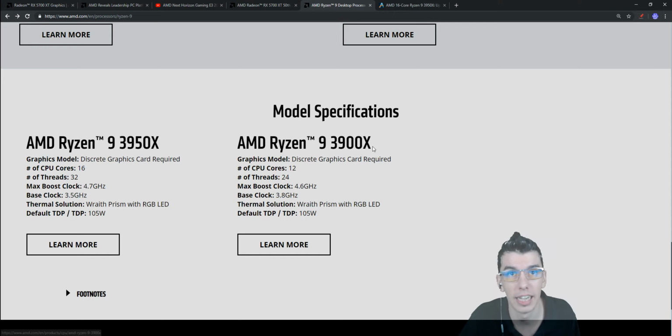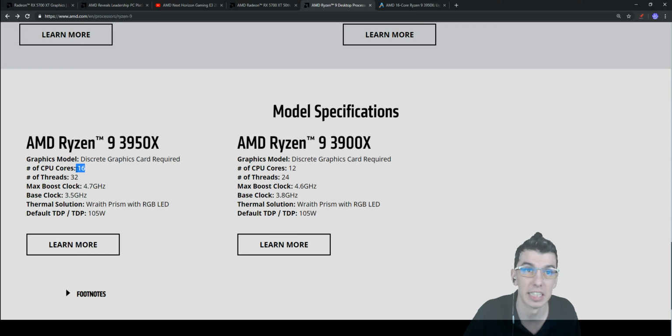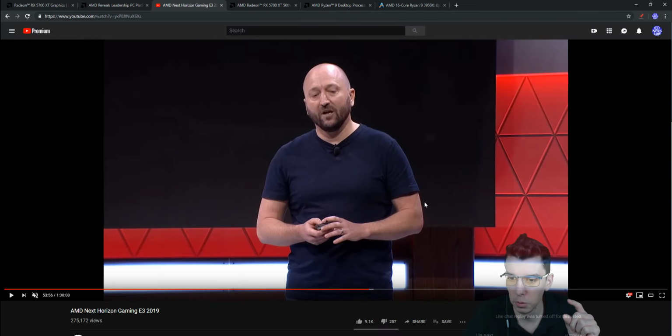Here is the 3950X versus the 3900X. So you're jumping up from 12 cores, which is a lot, to 16 cores. And also boost clock 4.6. So you're getting a little bit higher boost clock, but then a little bit lower base clock, 3.8 versus 3.5. So this is for the little bit more expensive CPU. So pretty cool. They also showed a little bit of performance on this with some world record benchmarks.